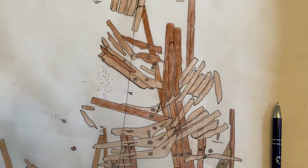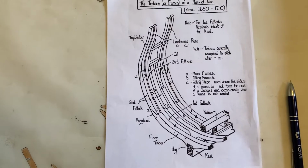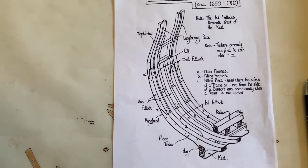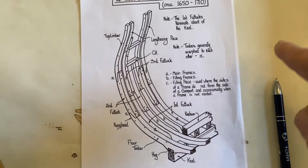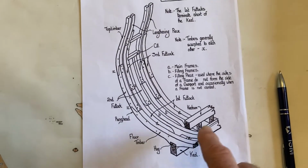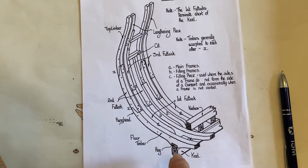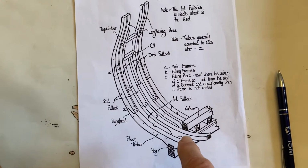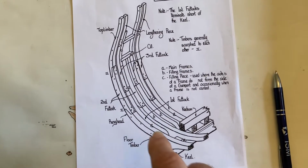And of course, ribs are kind of U-shaped features. I got this great drawing from the internet, from Wooden Boat magazine. And here you can see half of a wood ship's rib section. In other words, the other half of the rib would normally be over in this area. They're just showing you from the keel up one side. So down here, right in the very center, obviously where the keel is, and these lower portions of the ribs, and you can see how close together they are, these are called floor timbers.